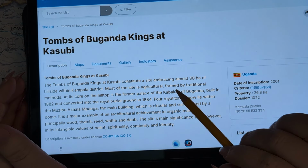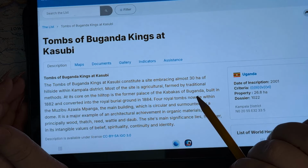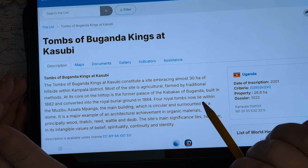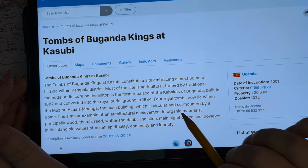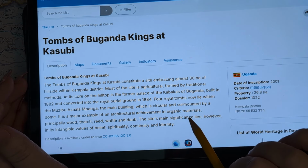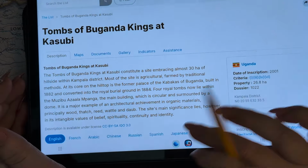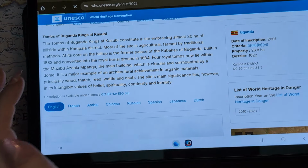Most of the site is agricultural, farmed by traditional methods. At its core on the hilltop is the former palace of the Kabakas of Buganda, built in 1882, and converted into the royal burial ground in 1884. 4 royal tombs now lie within the Muzibu Azaala Mpanga, the main building, which is circular and surmounted by a dome. It is a major example of an architectural achievement in organic materials, principally wood, thatch, reed, wattle, and daub. The site's main significance lies, however, in its intangible values of belief, spirituality, continuity, and identity.